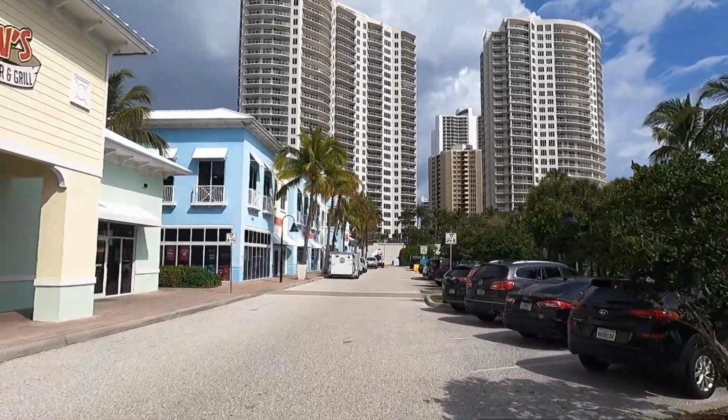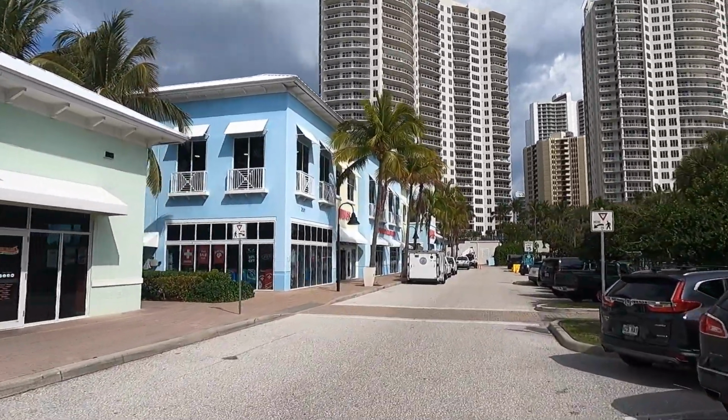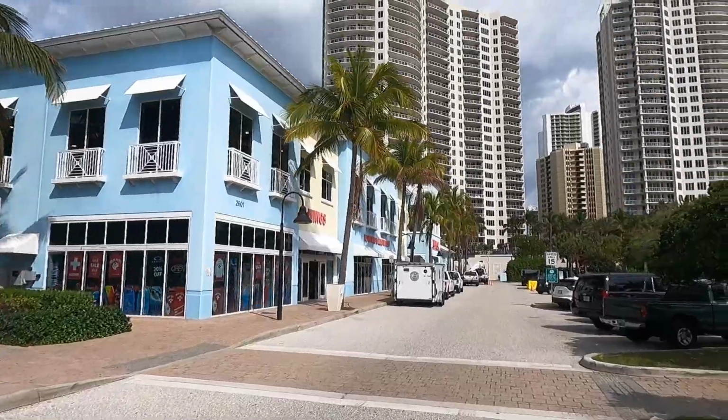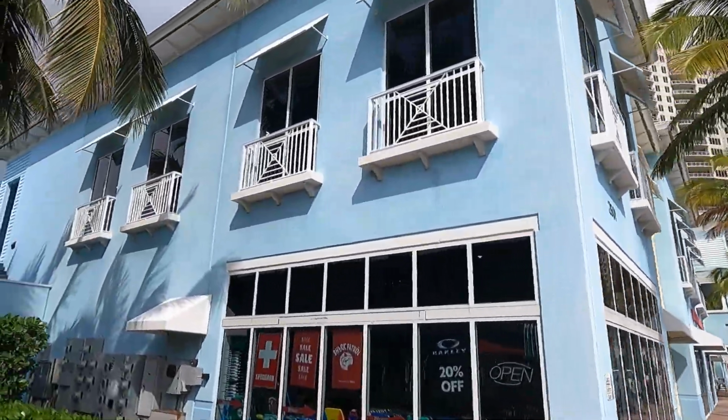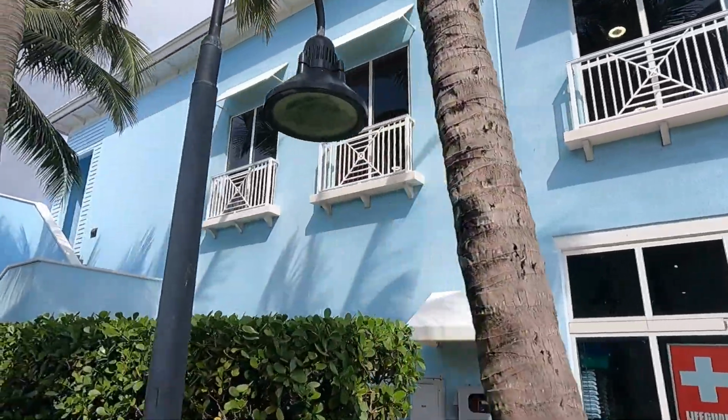Actually, my gym is right up above there in this blue building that says Wings on it. My gym, it's the Rock Gym. I'll drive right through here. I'm up there probably 3 times a week working out.